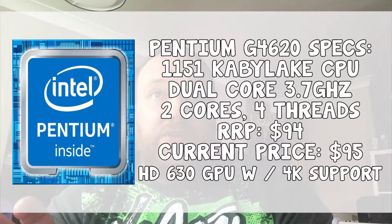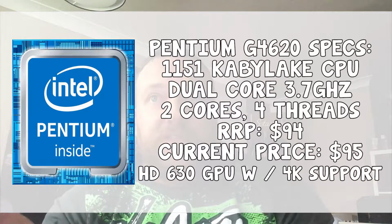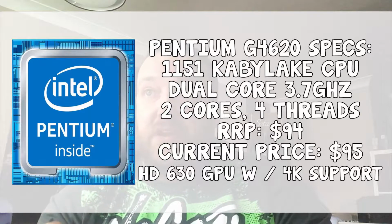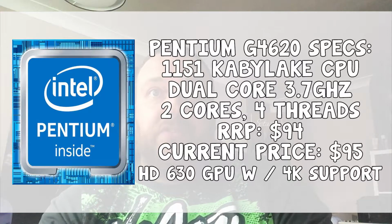Hello everyone and welcome to another video. As you may remember, a few months back we took a look at what most would consider to be the Kaby Lake budget king processor, the Pentium G4560. But today we are looking into its bigger brother, the Intel Pentium G4620, which has a base clock speed of 3.7 GHz and a turbo boost clock of 4.2 GHz.